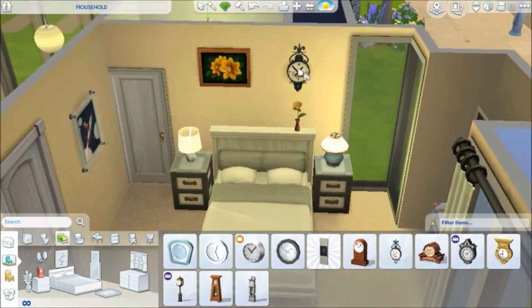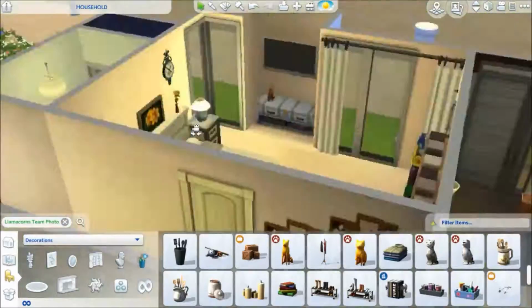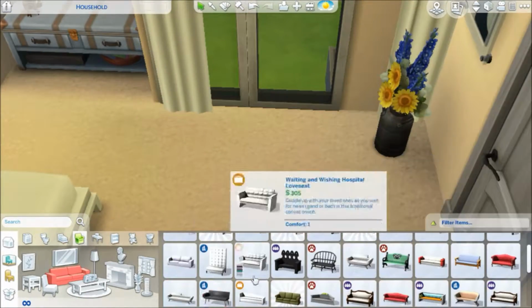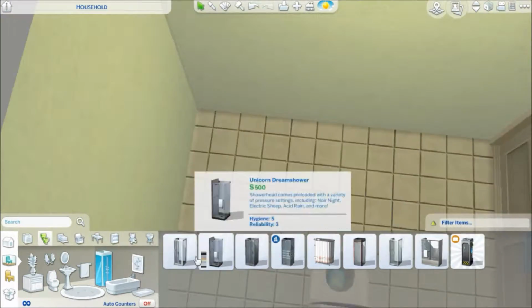I was told that his parents had a picture of them kind of on top of their bed, resting on the bed frame, but I didn't know how to get that in The Sims, so I just put a simple flower. Later on in the screenshots, you should see the picture.